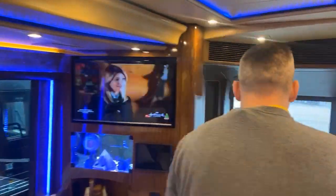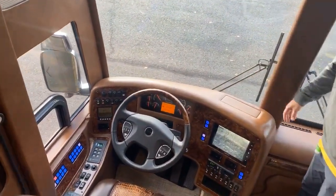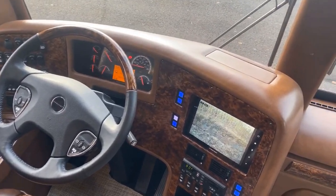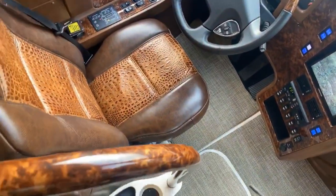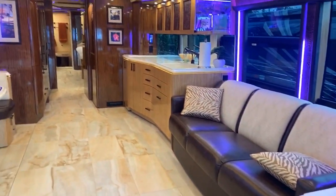Gosh, let's take a look at the cockpit again. Of course, completely leather wrapped. That's what Marathon does. It's a good classic look throughout this coach. It's pretty sweet.